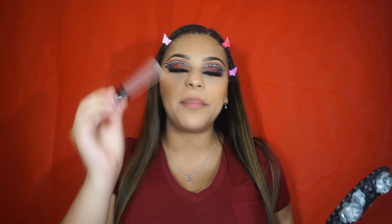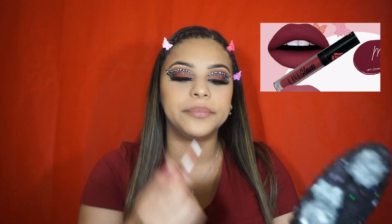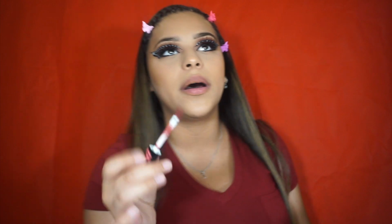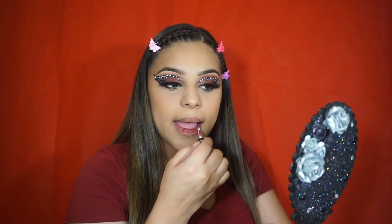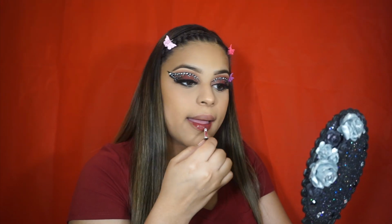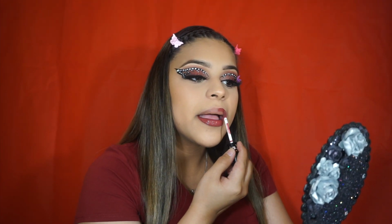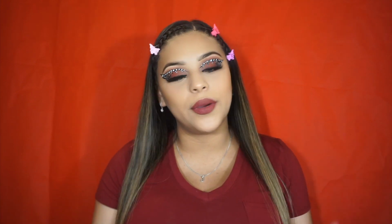Next up, we have Mariposa, which is this really pretty shade. It's kind of like a maroon, but a super light one. It kind of has a little bit of a pink undertone, I think. I'm not sure. Let me go ahead and apply this on my lips to see how it looks. So this is how the shade Mariposa looks already dried on lips. It is a matte lipstick, which is really, really pretty.